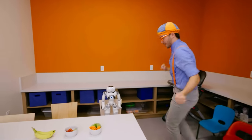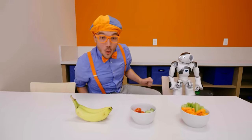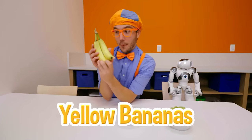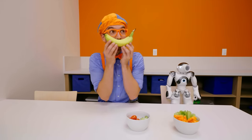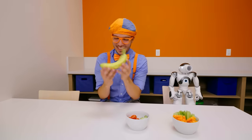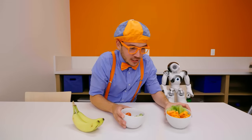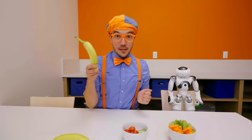Now that our hands are clean, we can eat a delicious and healthy snack. Okay, here we go. Whoa, look at all the amazing snacks here. We have yellow bananas. Hmm, I wonder how these taste. Whoa, look. It looks like I'm smiling. Ooh. And we have some other yummy vegetables here. But let's start with the bananas. Okay, time to peel the banana.